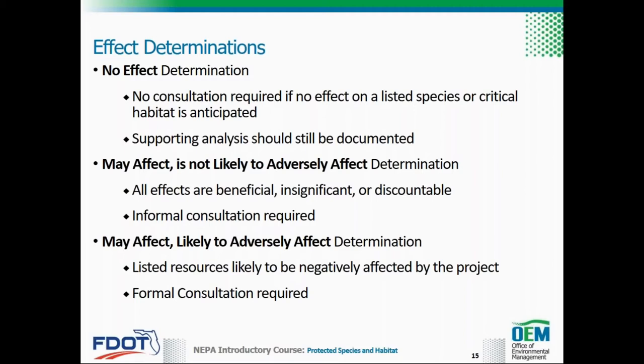A may affect, is not likely to adversely affect determination means that all effects to a listed species or designated critical habitat are anticipated to be beneficial, insignificant, or discountable. Informal consultation is required when this determination is reached. FDOT should submit a copy of the technical memo or NRE to the applicable services for review, along with a letter requesting concurrence on the effect determination. Formal consultation or avoidance measures may be needed if the service does not concur with a determination that the project is not likely to adversely affect protected resources.